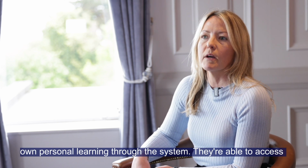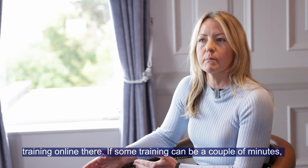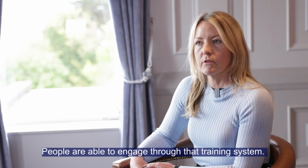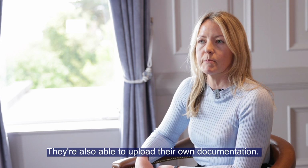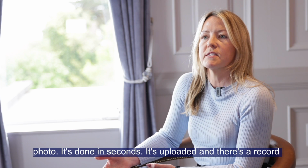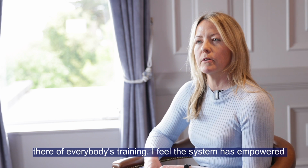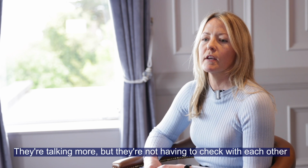They're able to access training online there. Some training can be a couple of minutes, some can be longer. There's a whole library of courses there. People are able to engage through that training system. They're also able to upload their own documentation if they attended a training course. They take a photo, it's done in seconds, it's uploaded, and there's a record there of everybody's training. I feel the system has empowered individuals to take accountability and control of their own roles.